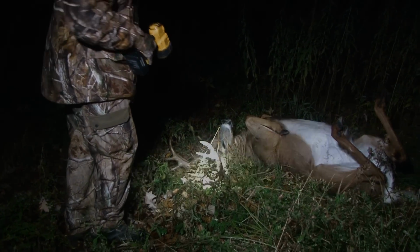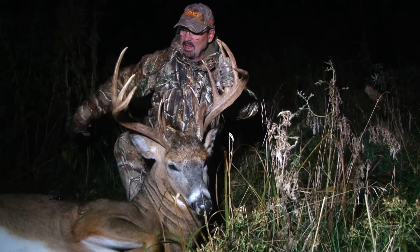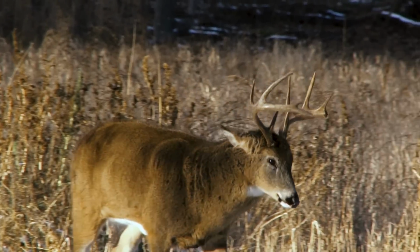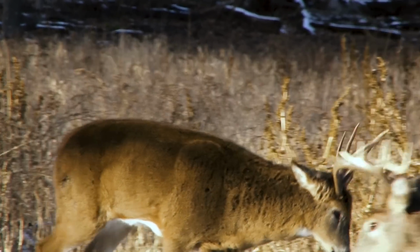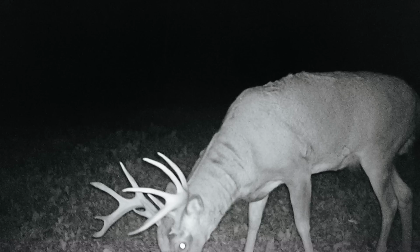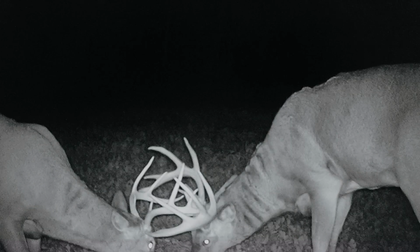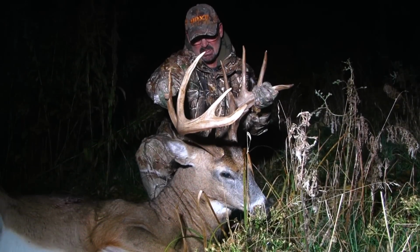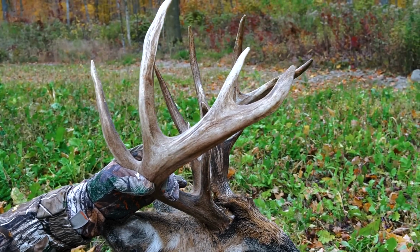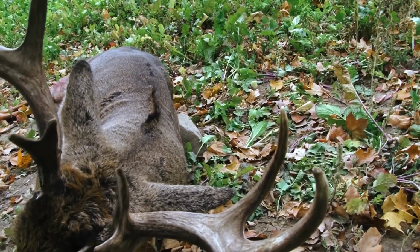Well, this is the buck we call Nip. And we watched him all last year. He busted a lot of stuff off last year. He busted his main beam off there, busted this brow tine off, and he just really grew this year. Was hoping that we'd get a shot at him. He's the #1 buck on our hit list. Really happy with this deer though. That's great to get him on the ground.